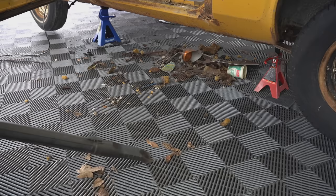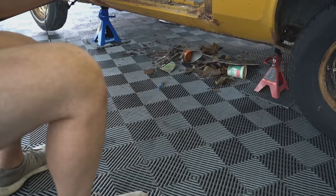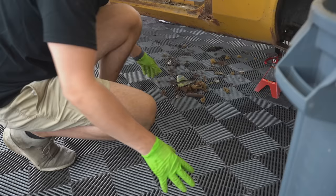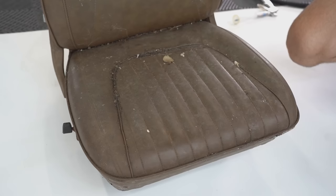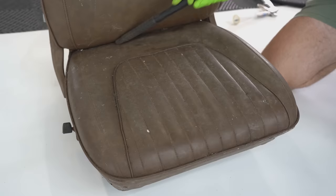Weight reduction. And as you can imagine, all of that cleaning and cutting left a huge mess on the floor, so we wanted to clean that up too. And now we're going to clean the seats, which were actually one of the nicest parts of the interior. This one was in mint condition.